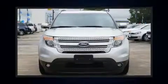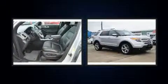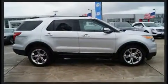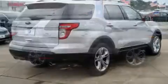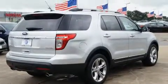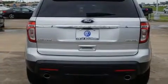Get excited about the 2013 Ford Explorer. It features a front-wheel drive platform, an automatic transmission, and a 3.5-liter six-cylinder engine. A wealth of standard features means that you no longer have to sacrifice, such as remote keyless entry, speed-sensitive wipers, an automatic dimming rear-view mirror, and more.